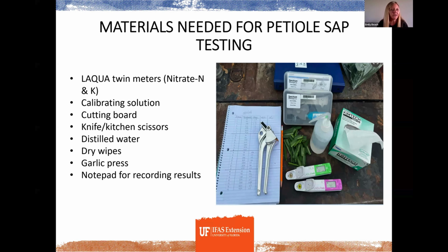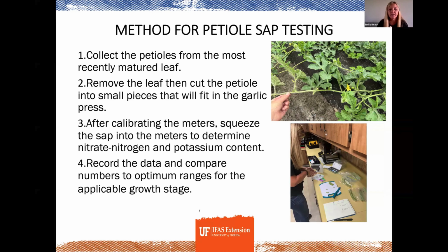So those are just the materials that you would need to be able to get started on the petiole sap testing. And then Bob, we can move to the next slide. Just the methods that we use to be able to do this.